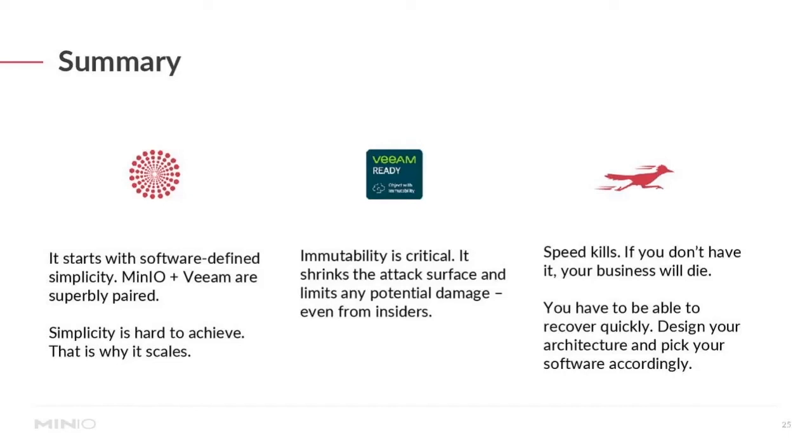So on the MinIO side, the bucket has to be created immutable at the time of creation. But if you had existing backups in an existing bucket, it is possible to move those to an immutable bucket through that MC client utility so that you can start over with an immutable bucket.